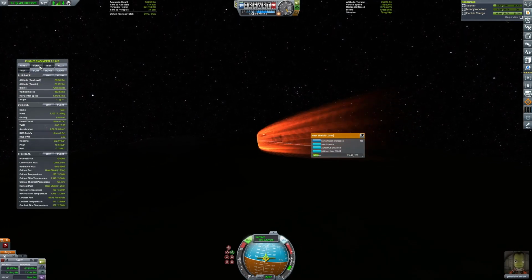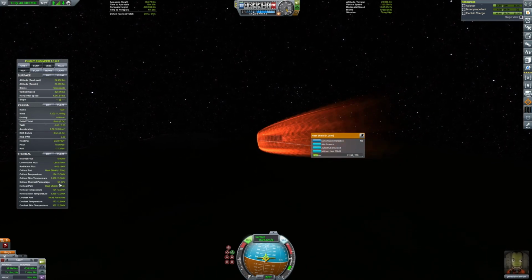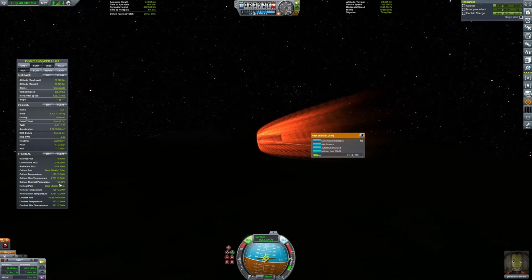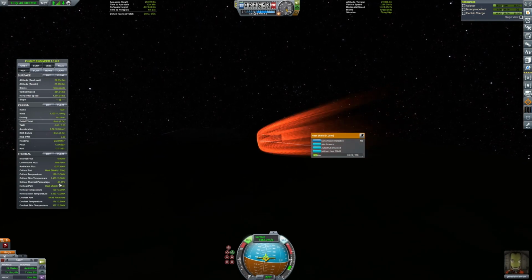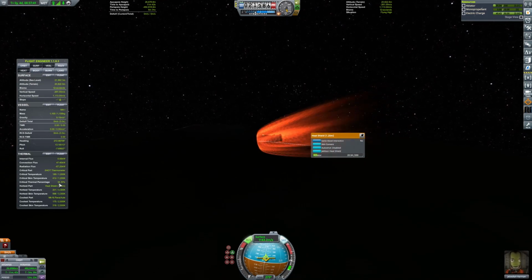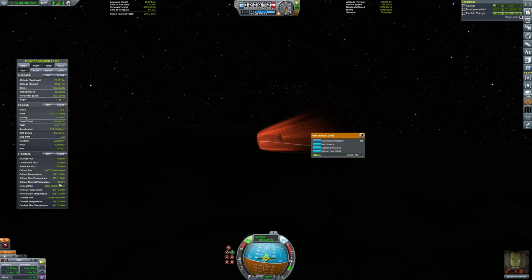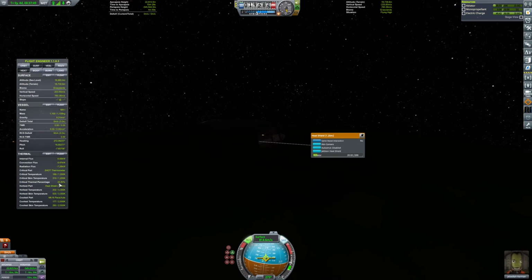Let's kick a few of these around. It looks like temperature is already falling. So yeah, we're well past the critical points. We're going to have plenty of heat shield left by the time this is done. It's almost done at this point. We only used half of what we had. And there it is.